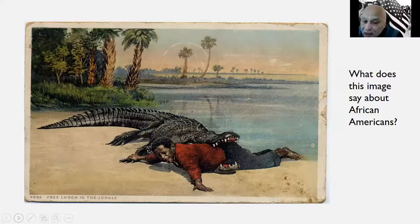So we have a whole section of the museum that deals with this narrative of black people as food for animals. In other words, they're not really at the top of the food chain themselves. They are food for animals. And we have it again in toys and games, in books, in songs, in cartoons, or right here in a postcard.